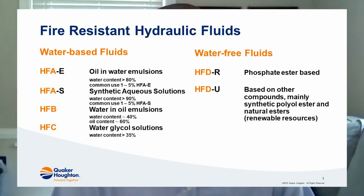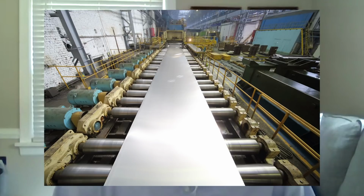Type C is a water glycol product. So you have water, ethylene glycol, and polyglycol with different additives. This is typically 40 to 50% water. It has a lower cost associated with it as well. So that's why you'd use it in a lot of steel mill applications, molding, metal die casting, a few different operations, but it's limited in the operating pressure and the temperature that you can use in an industry.